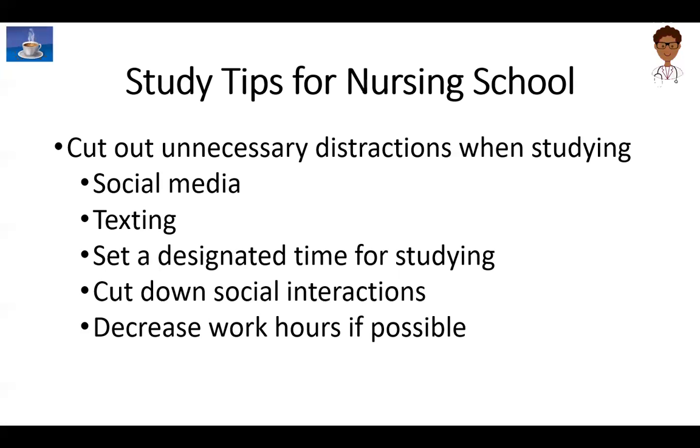Right. Now, the other thing that may be required for nursing school is to decrease working hours. I know for some people that's just not possible because they could be a single parent. They may be the breadwinner of their family, so that may not be possible. So we're balancing a lot of things. But one thing that you could do is just let your job know that I am in nursing school, so I might require some flexibility. That could be something to let them know so they can kind of work with you.